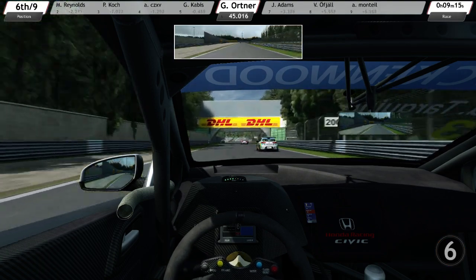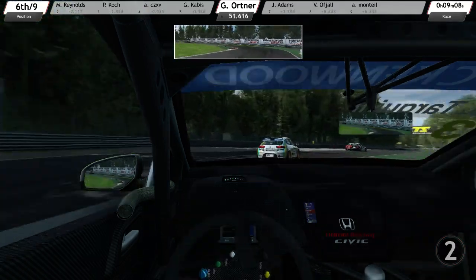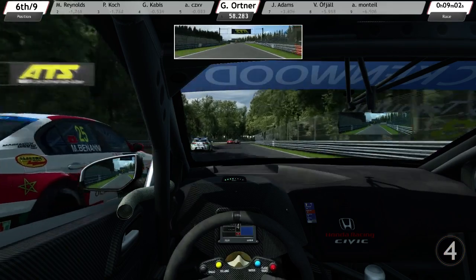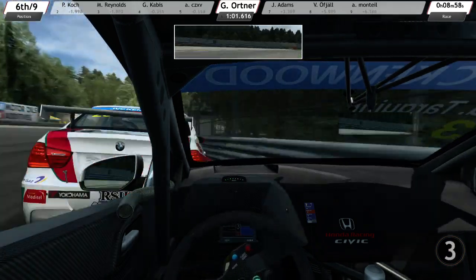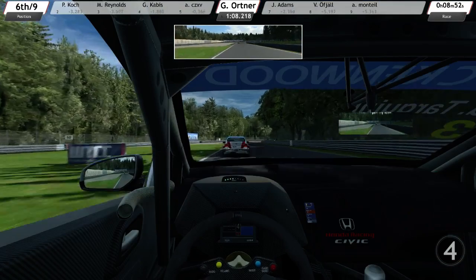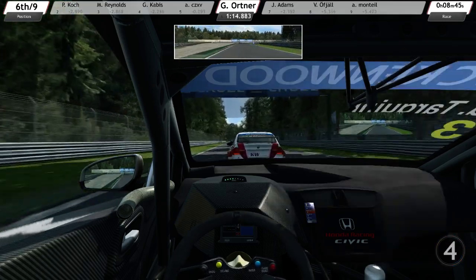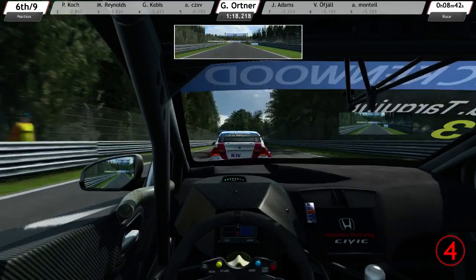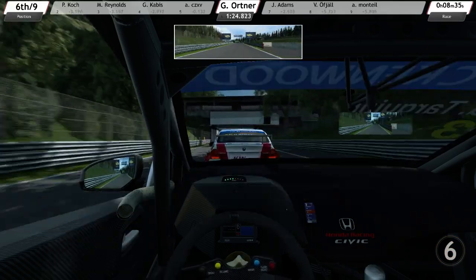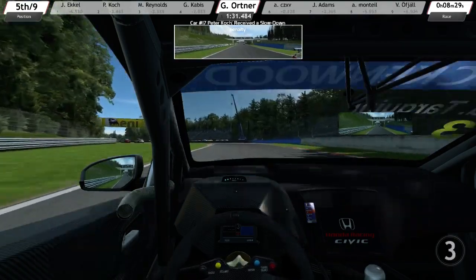Another feature we're working on is the time of day. In the past we talked about this feature, we called it moods. We changed the name to time of day, and we're trying to get it done for this patch, but we're not exactly sure if we can make it, but we're doing our best. The time of day will include different mood settings like morning, noon, evening, and you'll be able to choose a different time of day before you start a race or practice or qualify.